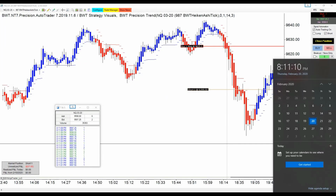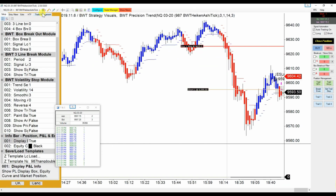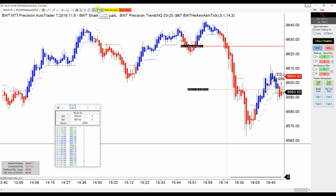February 20th, about 2 hours after Globex Open, a short on a 987 Heikin-Ashi. This one, the usual Heikin-Ashi template, trading one contract, targeting 50 points. And the idea here is that a break of 95.95 should take us toward 95.30, so that should give me enough room for the 50-point target.